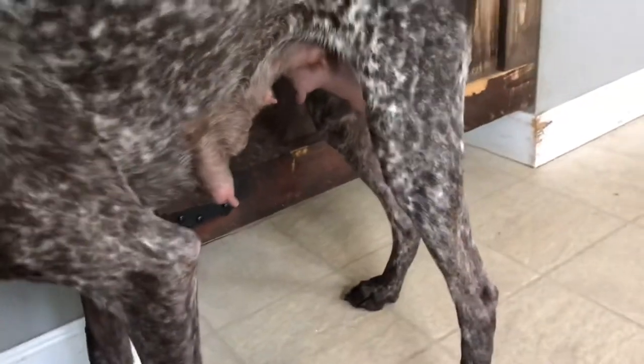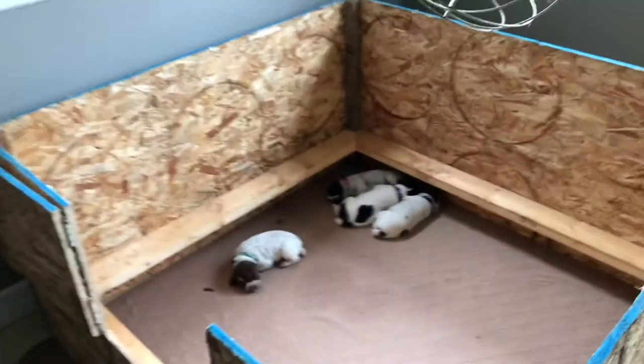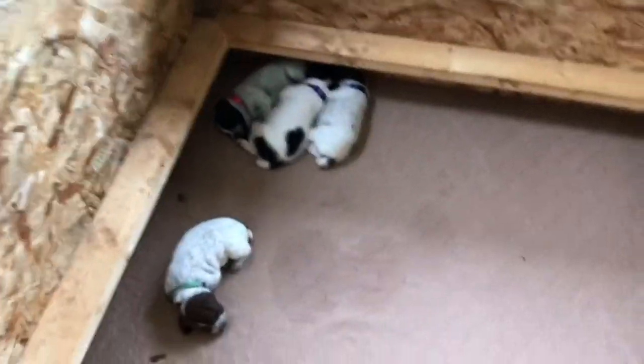But like I said, I alternate all of those between the puppies, make sure that they're all sucking on all of them. And it seems to fill them up decently well.